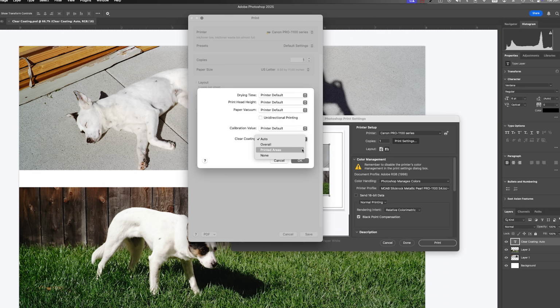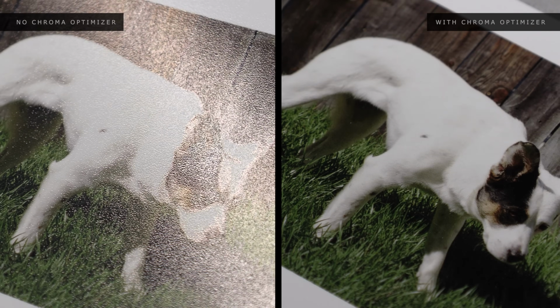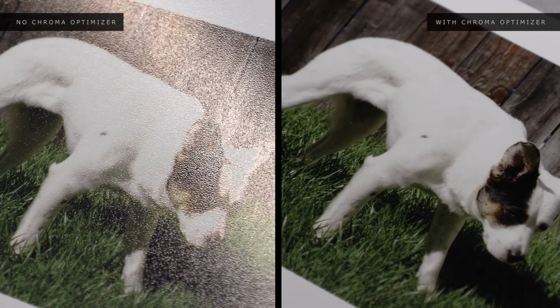gloss differential. I don't think I would ever own a printer that didn't have Chroma Optimizer or some equivalent, because Chroma Optimizer takes your glossy and luster prints from cheap, crappy inkjet print up to professional grade, true photographic print. Super valuable. And both of these printers have Chroma Optimizer.